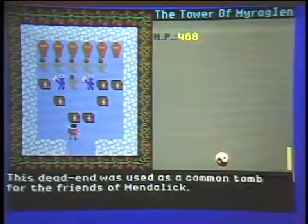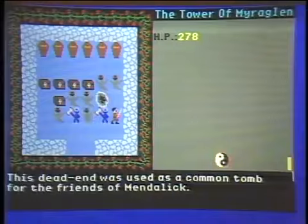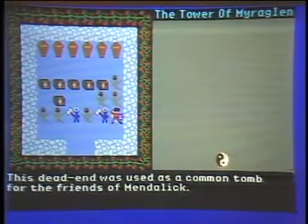I'm going to show you an example right here. Okay, tell us what you're doing as you do it. Okay, I'm going into the room. I'm fighting some ghosts and some demons. And each one of those sounds has been digitized through a tape player. Now I've died.